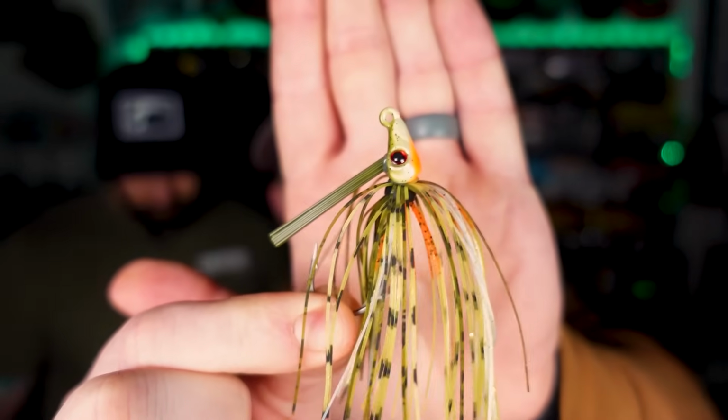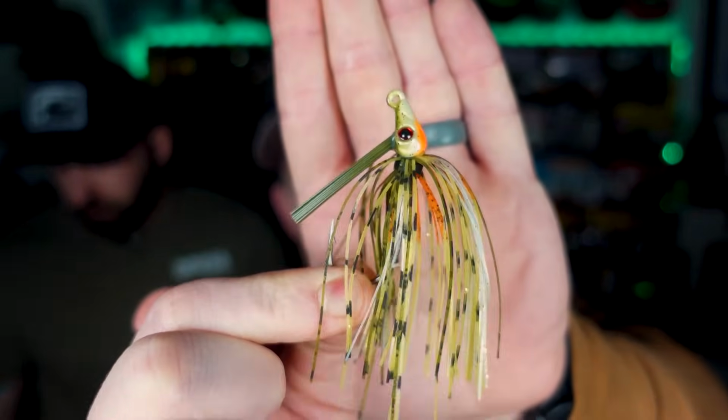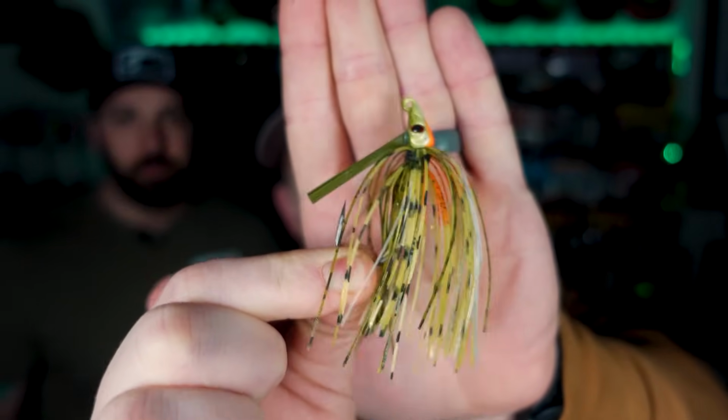A 5/16 ounce swim jig from Booyah, and the color is freaking awesome. This to me is way better than Coleslaw because it's just not as obnoxious. I have a lot more faith in this one right here.